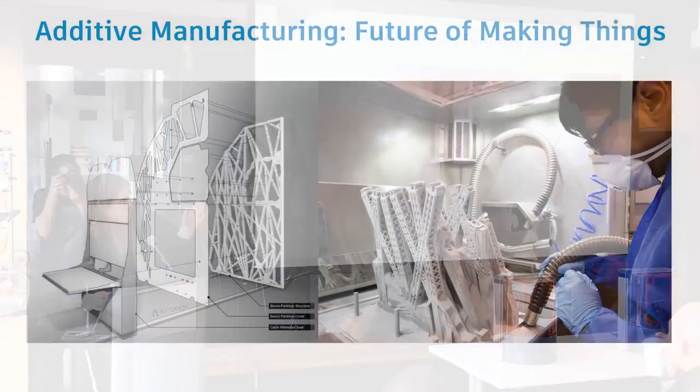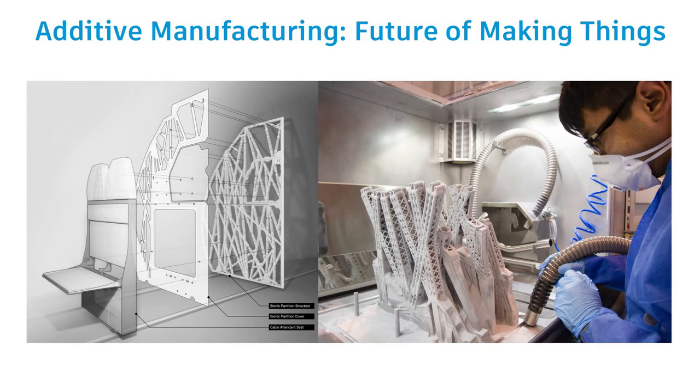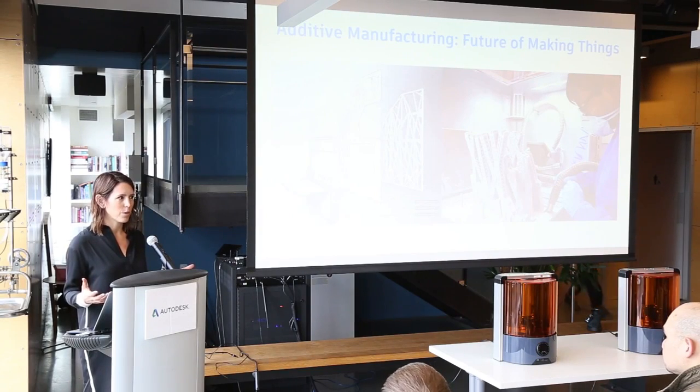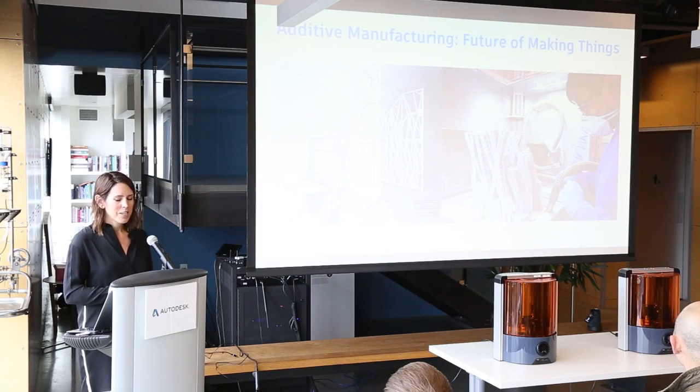Here on the left, you see an image of a collaboration between Autodesk and Airbus to create this new airplane divider. So it's basically about taking really advanced software solutions and really advanced manufacturing solutions to create an optimized end result. This partition ended up being not only stronger, but more lightweight. So you can imagine the possibilities for customers that are producing hundreds or millions of anything.